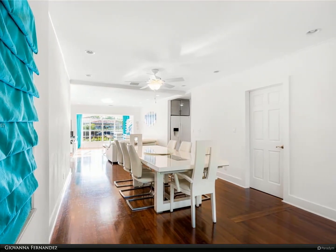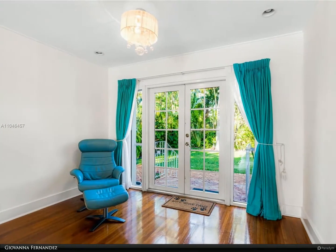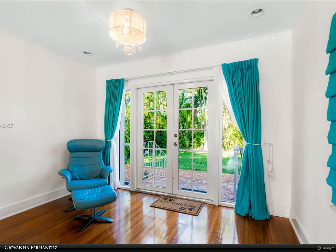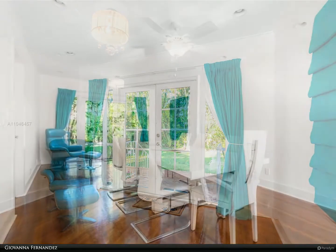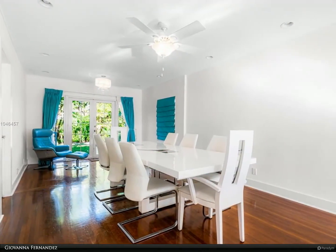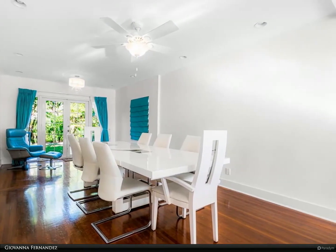Enjoy the community center for Surfside residents with food services, pools, fitness center and, of course, the beach. Amazing restaurants, shops, activities, houses of worship and A-rated schools, all just minutes away. For more information, review the details below.